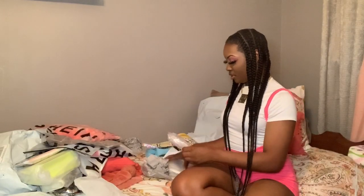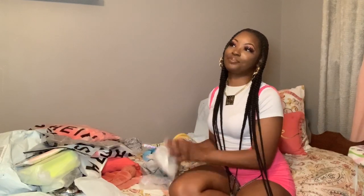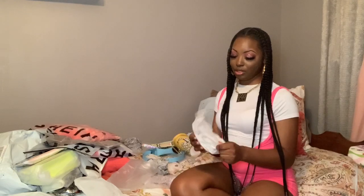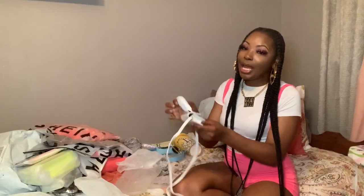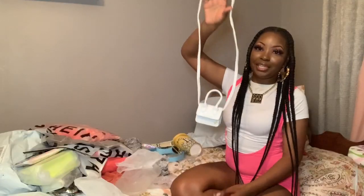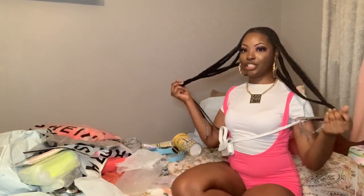Alright guys, so my next item I have is, oh yeah, I forgot I ordered two white purses. I ordered so many purses, y'all, I better be booked. Oh, hold on. This purse looks so small. It didn't look this small on the site. Like, what's really going on? Look how small this is, what am I gonna put in here? Can I even fit some keys in here, y'all? But it matches what I got on right now, though. It's still cute, though. I know I'll wear it with, like, a dress or something.